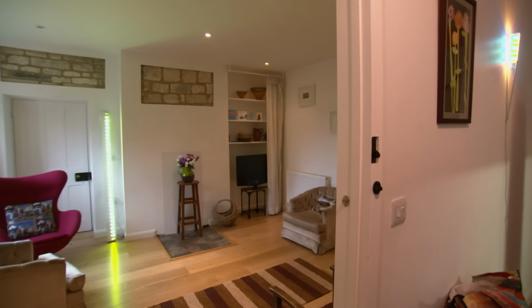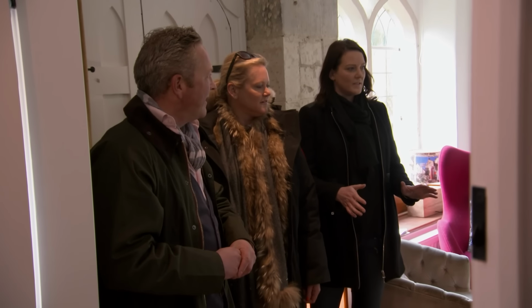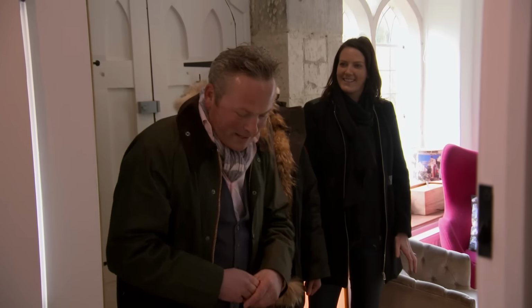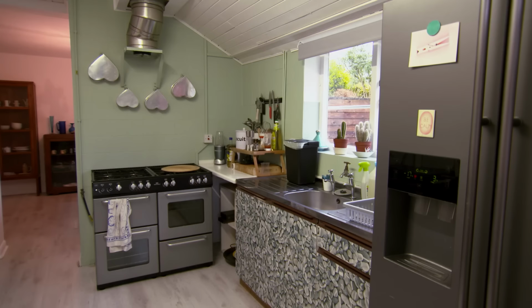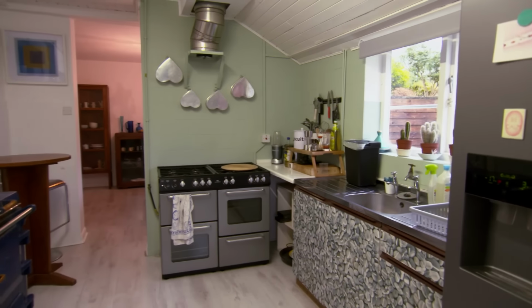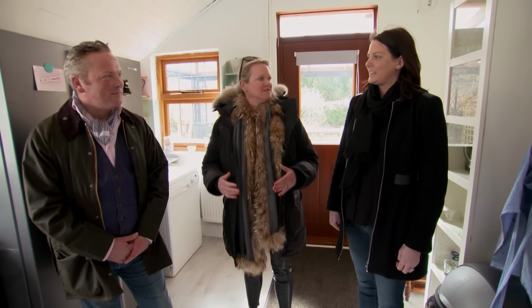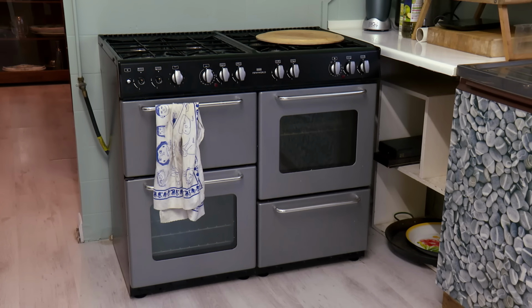I'm intrigued because this is what Mickey likes. She likes going in somewhere and seeing the bigger picture. So I'm just intrigued to see the rest of it. Well, that's a picture we need to kind of create, don't we? Come through here. Here we are. Gosh. Right now, I'm not sure I'm really feeling it. From the outside, it had so much potential. It was beautiful. And so far, it's lots of little rooms that aren't flowing and really working for me.